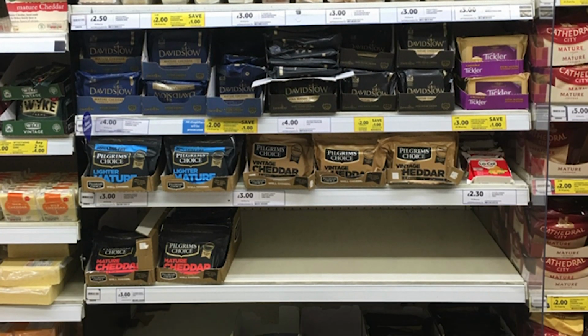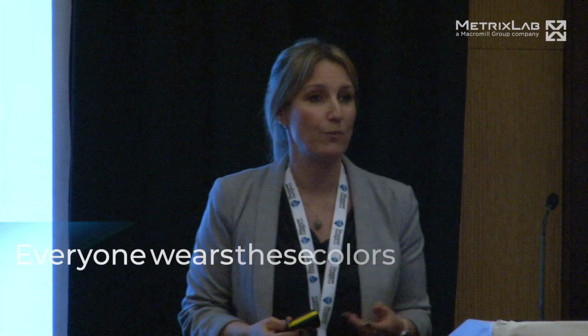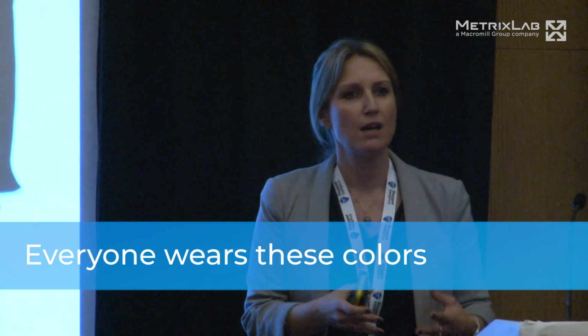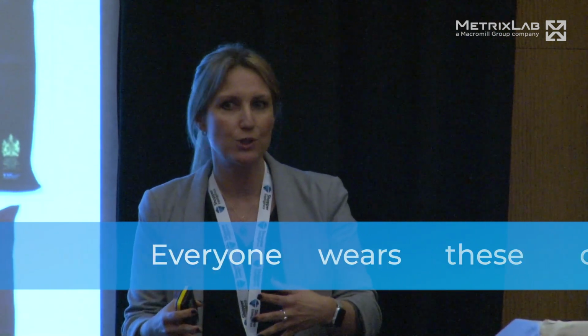The colourway is actually the natural colours of the category. Everyone wears these colours. Everyone uses the lighter colours to talk about mature cheddar, the darker colours to talk about extra mature and vintage cheddar. So it doesn't matter what beautiful stickers you put on your packaging, if your outer substrate is wearing the colours of the category, you're not going to achieve that opportunity to premiumise your brand.